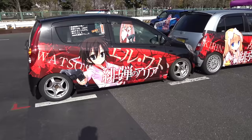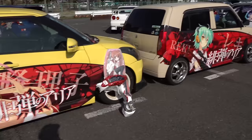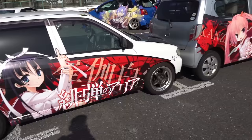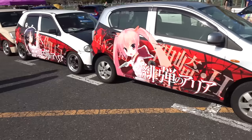Alright, there's some tomfoolery going on here with this group. All their designs are matching with different characters on each car. Now, this series is called Aria the Scarlet Ammo. And I haven't read it or seen the animation. As far as I know, it's one of those school training to be criminal hunters sort of things. Look, just imagine Police Academy, except it has schoolgirls with Colt 45s.